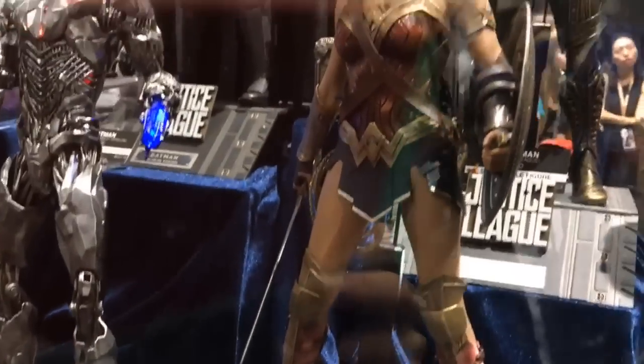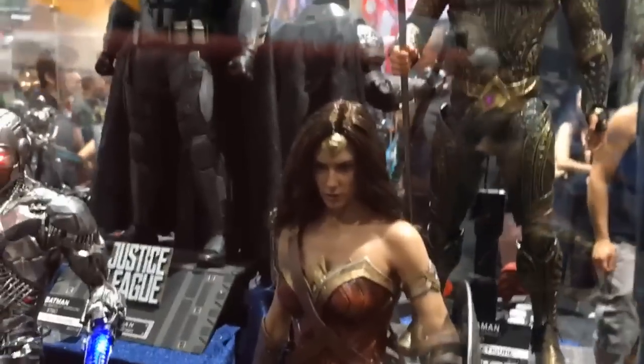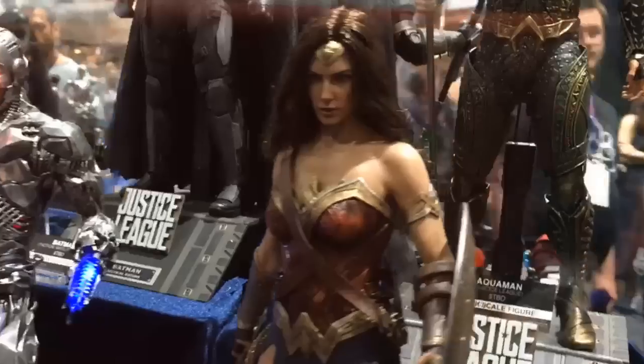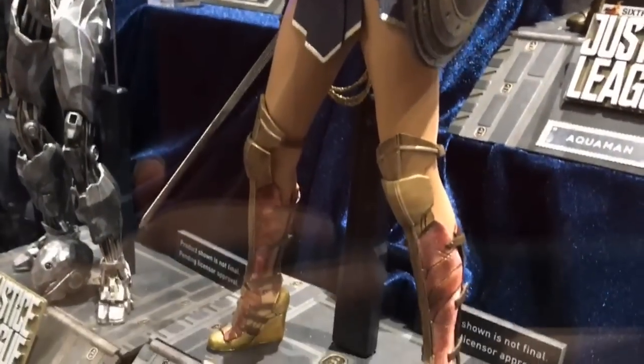Here is the Justice League Wonder Woman. So you guys could build your own entire Justice League out of Wonder Woman if you want to. That's pretty cool. She's got her sword and shield.